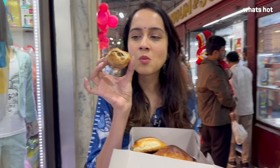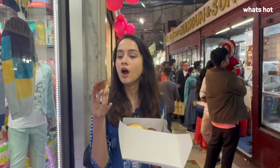Wow. Apple, cinnamon. Okay, so this is a mince pie. The mince inside is actually a mixture of apple, there's some, I think, dry fruits, nuts sort of a thing. There's a strong flavor of cinnamon. It's delicious, like very, very buttery and crunchy on the outside and like a nice sweetness on the inside.